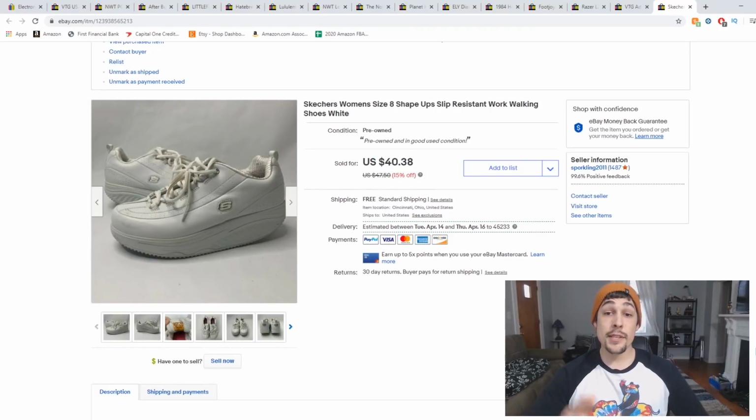Here we have a pair of shoes. This is a pair of women's Skechers Shape-ups. If you don't know about Shape-ups, they're fantastic sellers. They always sell.